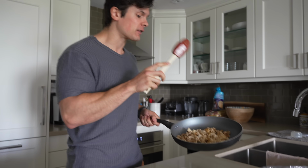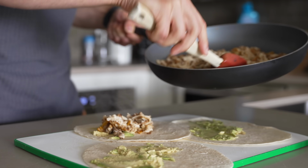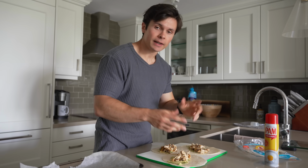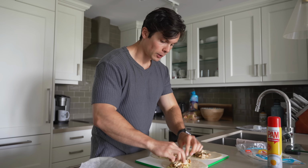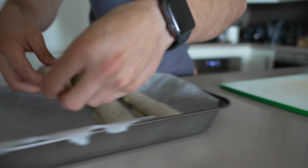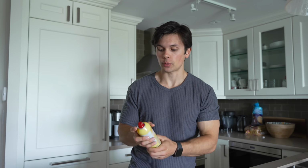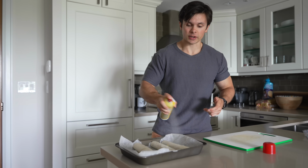In the pan right here, we have some egg whites, 1 of the turkey sausages with some red onion and bell pepper. We're gonna add a little bit of the filling to the inside here. Now what we're gonna do is wrap them tight, just like any sausage that you don't trust. We're gonna do 3 of those bad boys. I have the oven preheating at 400 degrees and we're gonna pop them in for 10 minutes. Now a quick little spray of Pam so it doesn't burn, and it helps it get nice and crispy and golden brown.